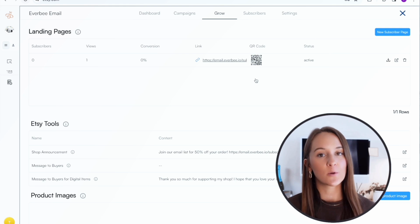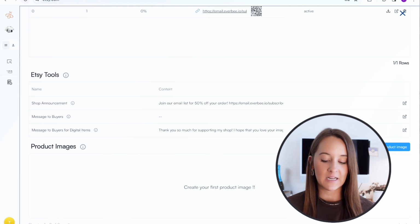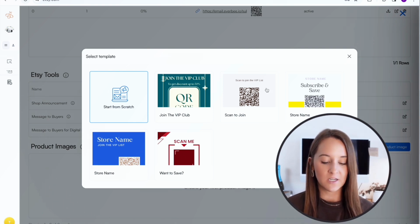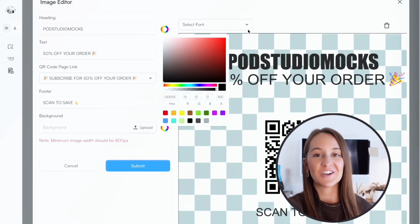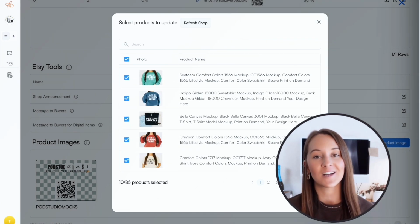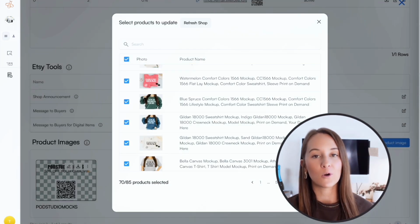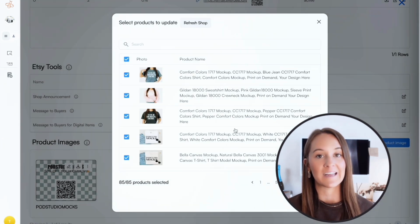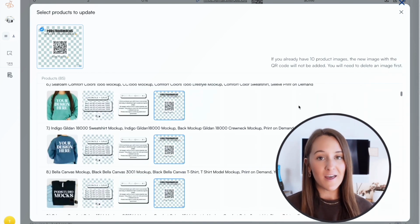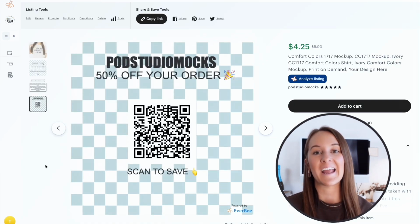A new feature that's really going to help you grow your shop this year is the QR code. And with the QR code, you can actually create a new product image. This serves as a listing image that you would include with all of your listing photos. And there are a few different templates that you can actually start from, or you can start from scratch. You can see me customizing my new product image here. But what's really cool about this is you can actually create this product image and automatically import it into all of your listings that you currently have, which is a complete game changer and such a time saver on top of that. And this is what the final result looked like in a listing.